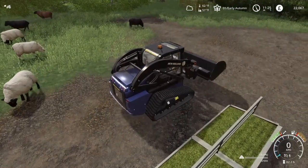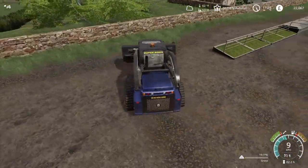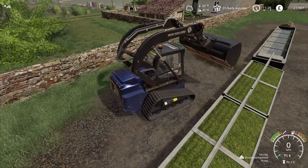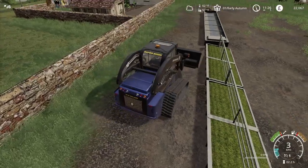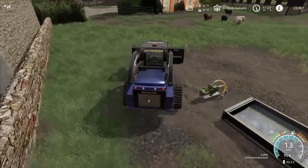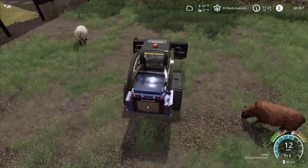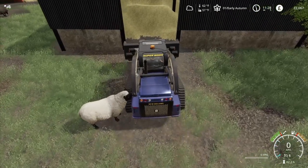There we go. There's only 19 liters in there, so they'll definitely take more than that. Not sure how much more, but... Dump that back in there. And we'll go get a shovel full. I can actually say these sheep aren't eating as much either, but they are eating the grass in the enclosure, so.